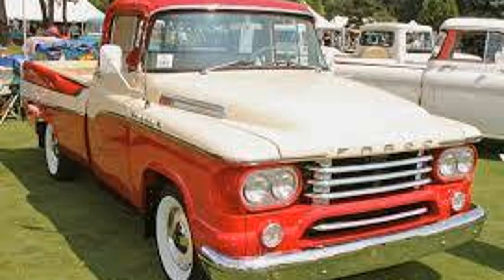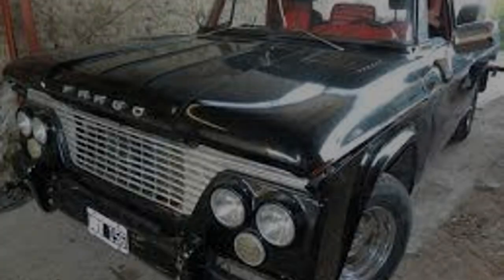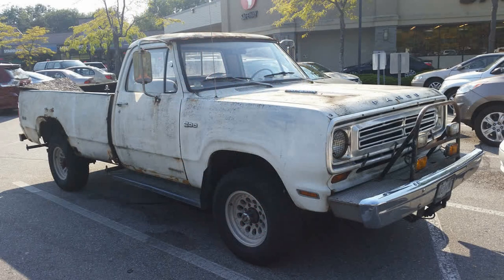Then there was the 1961 to 71 generation with a few facelifts, and these are my favorite. And they even made a Fargo Dude. Fargo, Dodge, and DeSoto made semi-trucks and dump trucks also. 1972 to 1978 was the last generation of the Fargo Truck Company.